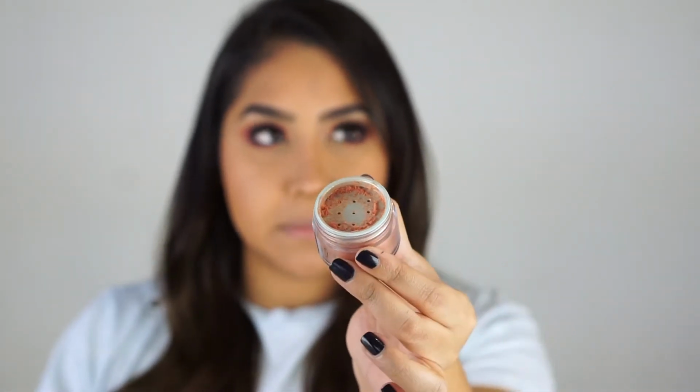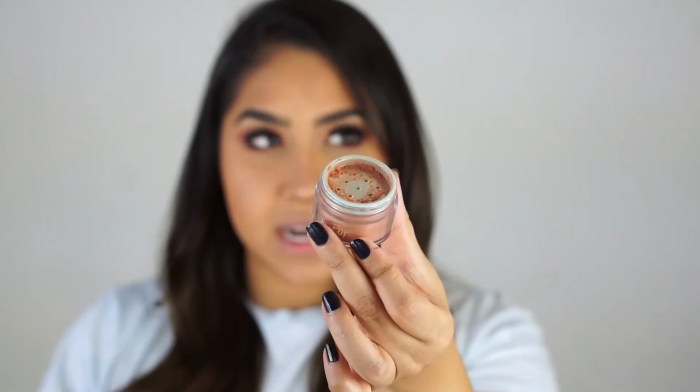It looks like it may be a little too dark for my skin, and I want to say that maybe this one was the lightest shade that they had. Maybe they had one that was a little bit lighter, but let's just swatch it on the back of my hand and see.